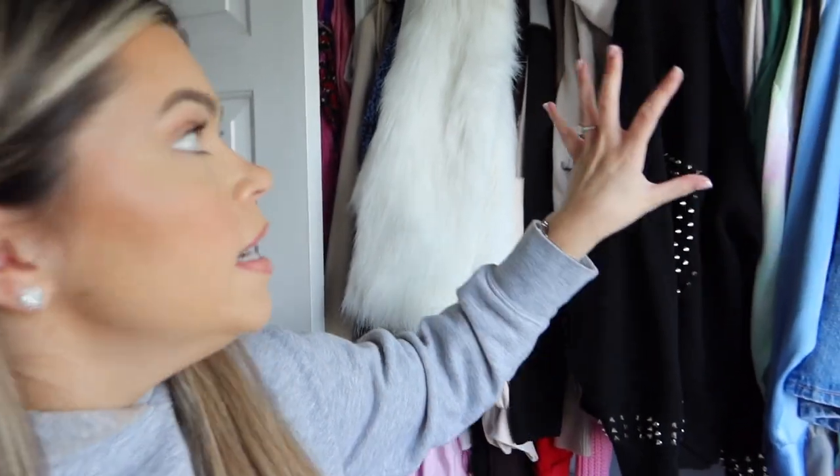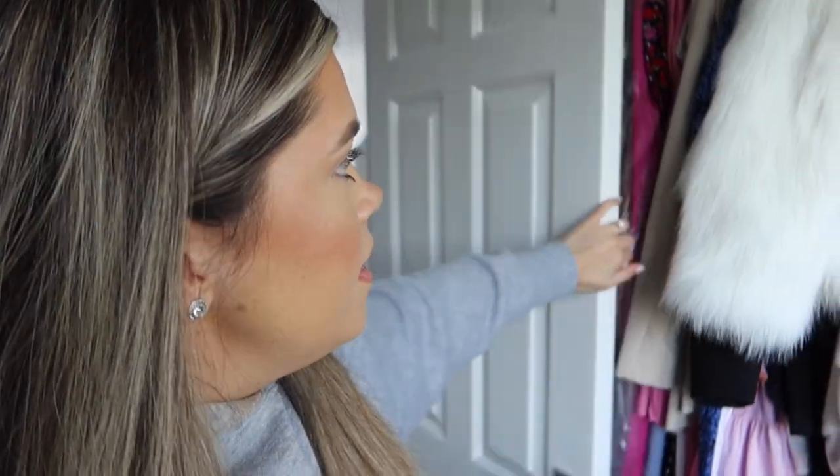So where to start? I don't actually really know. I was thinking of maybe pulling everything out and then putting everything back, because I'll still do my work section, as that's a good section to have. Then I think I'm going to put all trousers here, this side. Then I'll do shirts and daytime tops here, and all my dressy stuff here, and then coats here. I'm also going to get rid of some stuff, so I'm going to have a big clear out and take that to charity. So let's get everything out and let's go.